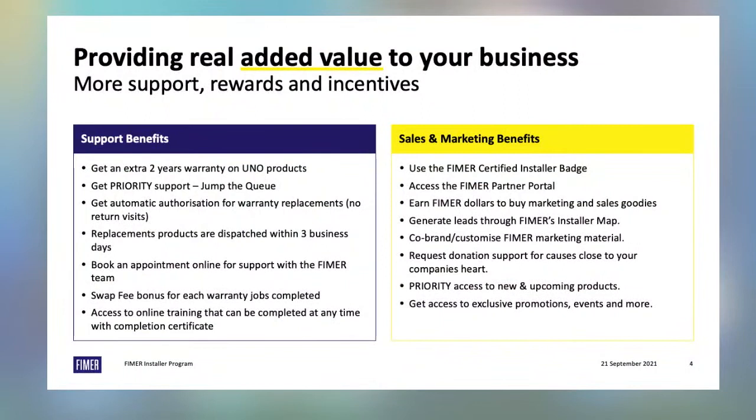So we understand that installers have a lot of choices they can make about the brands they can buy. And so we want to, again, give them more reasons, apart from great technology and products, to choose FEMA as their preferred brand or one of their preferred brands and to be rewarded for doing so. So we are going to be launching a FEMA installer program very, very soon. And that will provide installers with a lot of extra value that they can get that's not available to others.